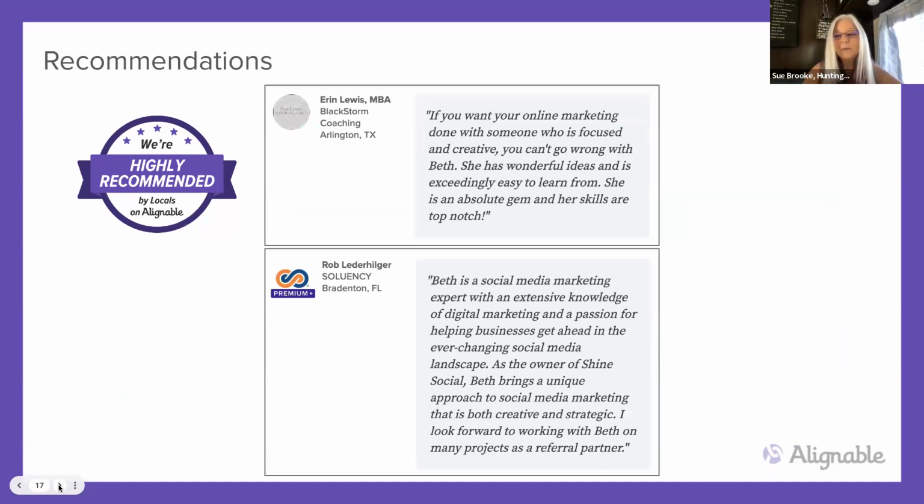And then recommendations to me are the golden grail on Alignable, because that's how I grew my business. When I sold my business and moved to a new community where I didn't know anyone, and I started meeting people on Alignable and started sharing recommendations with each other. So I would meet someone, we'd build a relationship, share recommendations. My phone literally rang off the hook with people calling and saying, hey, I just saw that my friend Donna recommended you on Alignable. How can I hire you? And this happened to me all the time.